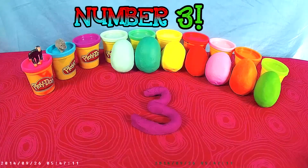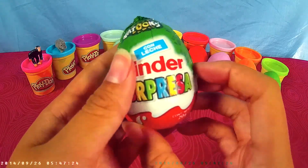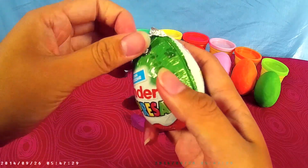It's number three! Time to open up our third Kinder Egg!